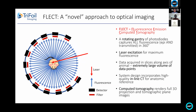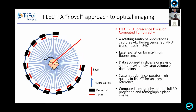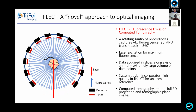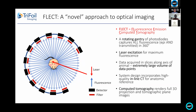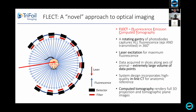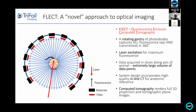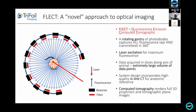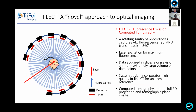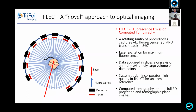And so we acquire large amounts of data from this, as in one revolution, depending on how many source points you have, you can gain thousands to tens of thousands to hundreds of thousands of data points in one single acquisition slice, which is 1 millimeter. We then move the animal on a bed in the transverse direction so that we can acquire over this entire range over the body of the animal.